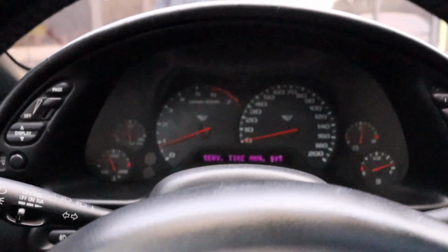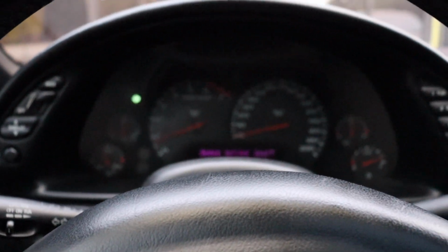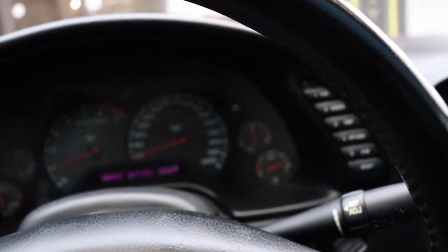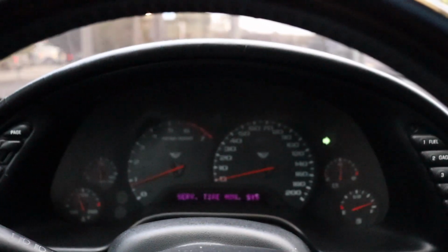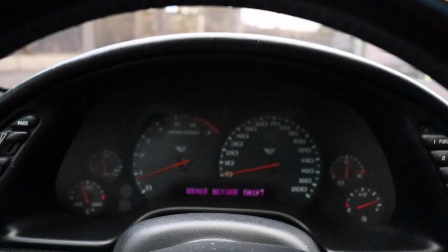Let me show you the hyperflash issue that I'm still dealing with until that harness comes in. The turn signal still hyperflashes, and of course this one will, because the bulb is missing. I don't know if the camera is really focusing on it. There it is there. So once again, once we receive that harness, it should take care of all those issues. So looking forward to fixing this issue.